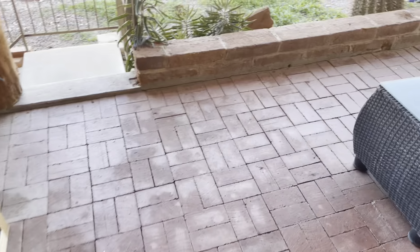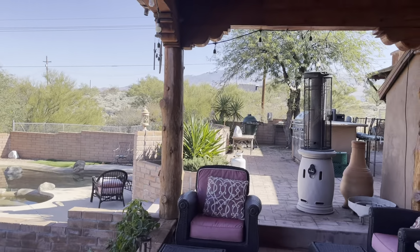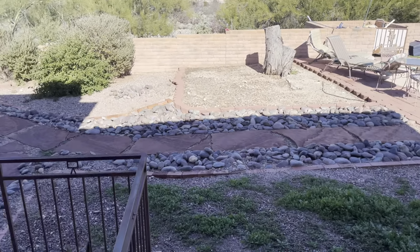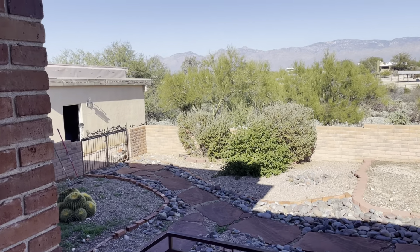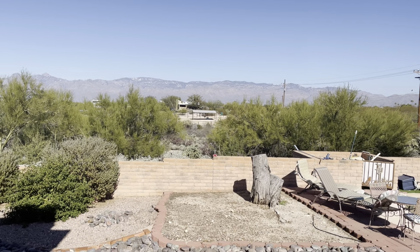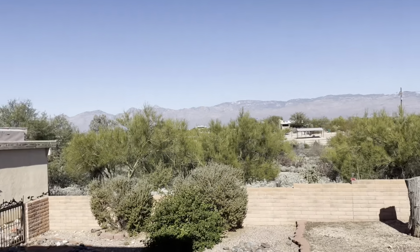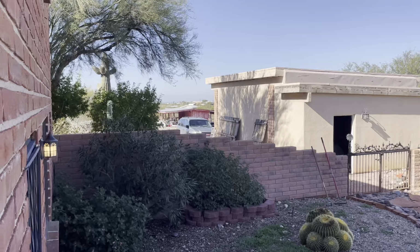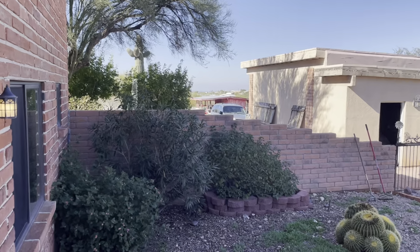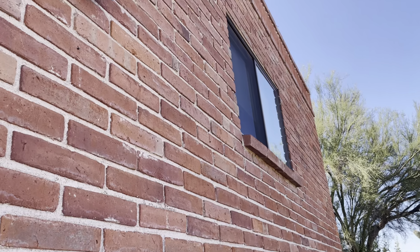So there's a pool down there. This is a multi-level yard here. And again, this property is 4 acres. There's a garage over here, and you can see that horse corral off in the distance. That fence is kind of the property line, and it goes way over that way and then way to the west as well. You can see that red building out there still on this property. It's 4 acres.